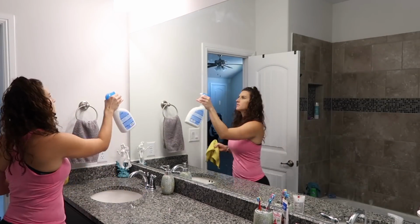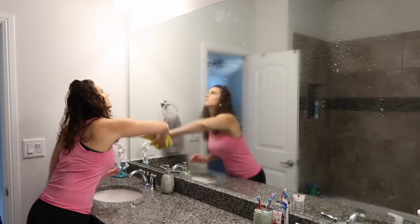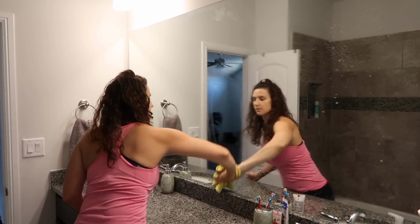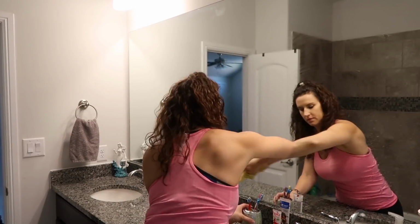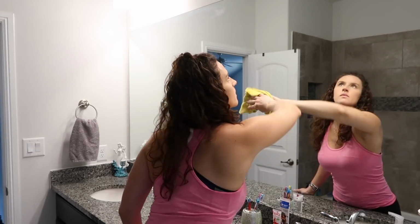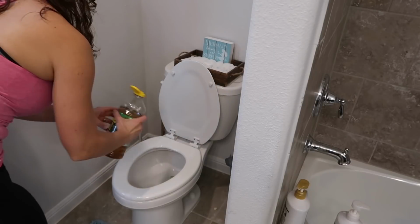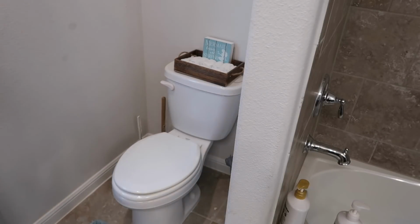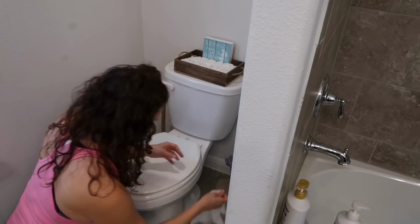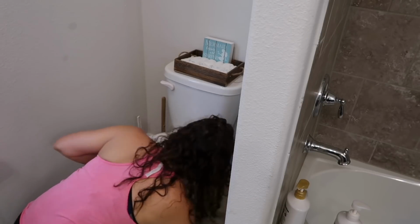I've recently been using my microfiber cloth to wipe down my mirrors. It does a great job, mainly because I'm too lazy to walk downstairs and get paper towels, but it works great. So I need to start doing this because it's just less wasteful by using a microfiber cloth that you can just wash and reuse. So I really do need to get in the habit of just using that instead of paper towels. But now we're heading over to the toilet.